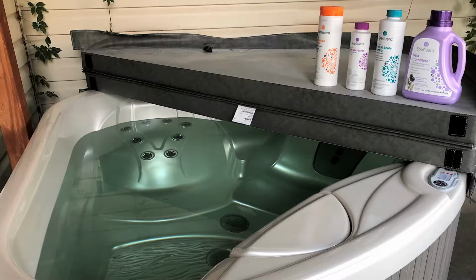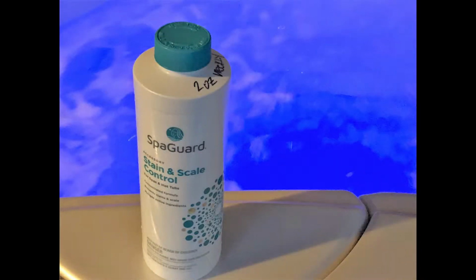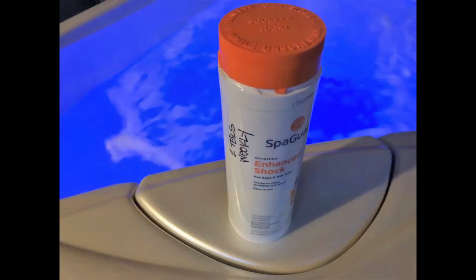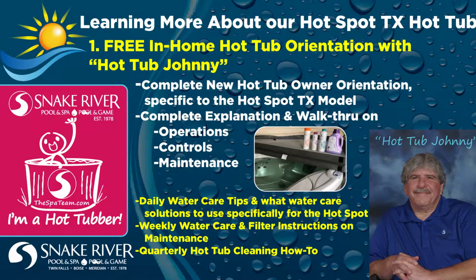Another great tip from Hot Tub Johnny was during our water treatment orientation portion. Johnny had us write on the actual BioGuard water care products the daily and weekly dose for each. This has been a huge time saver compared to reading the fine print and calculating our spa's gallons and specific needs each time.